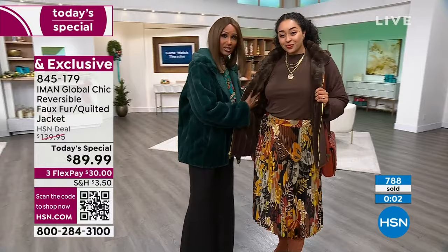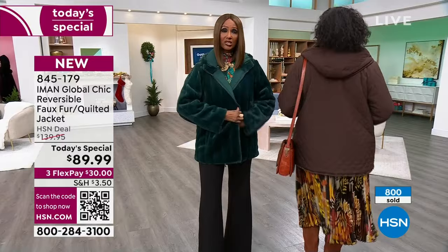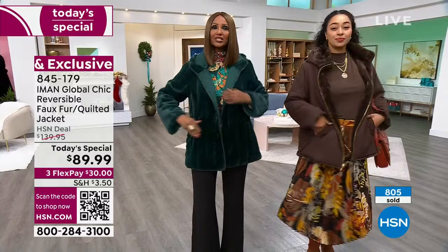Now, this is gonna still keep her warm, regardless how cold outside it is. But what I love is the lightweightness of it. We're not talking about a heavy, heavy coat. This is a coat that you can wear and actually still drive your car, because that's how easy it is. It's lightweight, but it will keep you warm. And I'll go to this side.